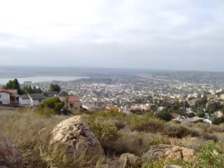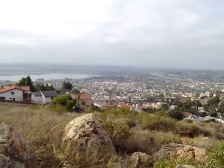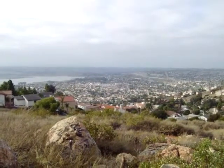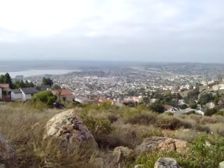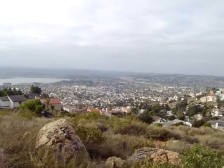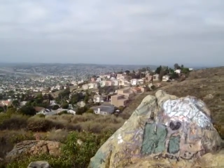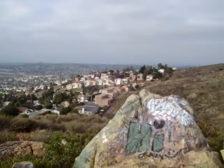Where the shake and kind of peach colored house is right there at the end, that house goes down, and my house is about 3 or 4 down. You see the white one with the brown tiles. I'm a couple of houses further down from that. You may recognize the view from my back deck in some of my videos. And that's looking west, directly west of my house where those houses are. You may remember some of those views.